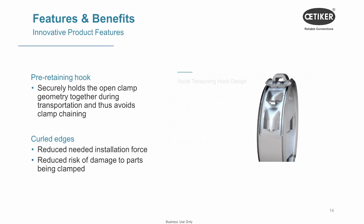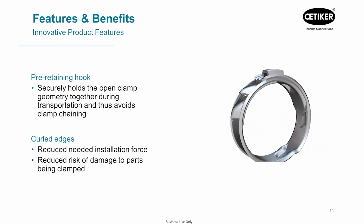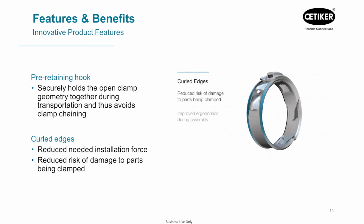Let's start with the innovative product features. Here we see the pre-retaining hook, which securely holds the open clamp together so that we don't have chaining effects during transportation when the clamps are provided to you within the box. Also, that's very new, we provide this clamp with curled edges. This reduces the needed installation force on one hand, and on the other hand, it reduces the risk of damage to parts being clamped.